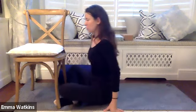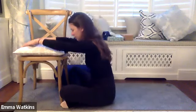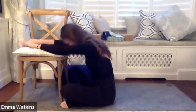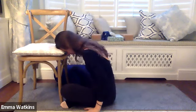So the first one, incredibly simple. Sit cross-legged, chair out in front, forehead down. You can either have your arms down by your side and just completely relax here.